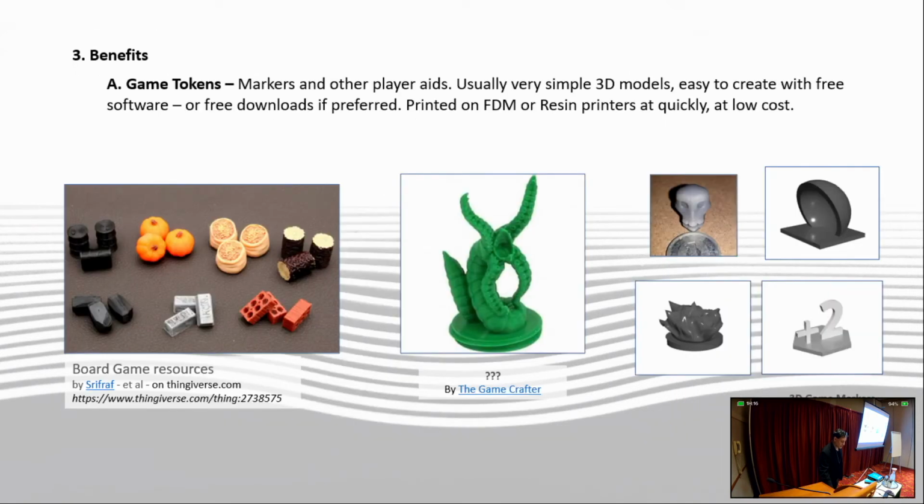All right, so before we get into benefits here, did that make sense? Does anybody have any questions about the different types of printers and benefits or drawbacks of using those printers at this point? Okay, so the next thing we're going to talk about are the direct benefits for us as game designers.